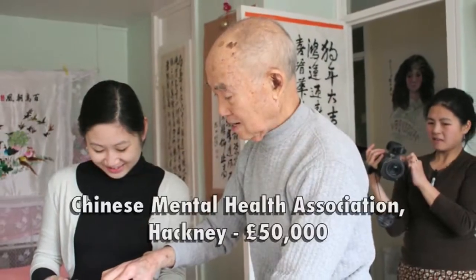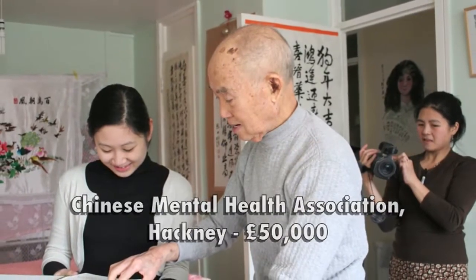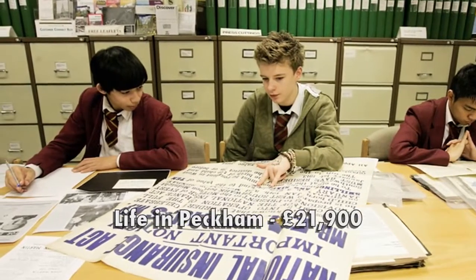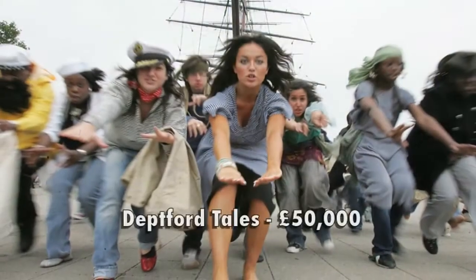The majority of HLF awards are for £50,000 and under, funding projects conceived locally, opening the gates of memory for a specific community or a group of young people.